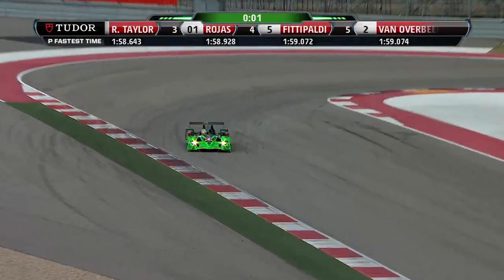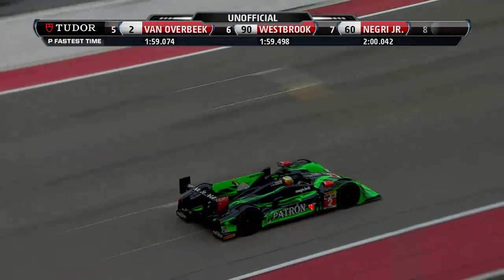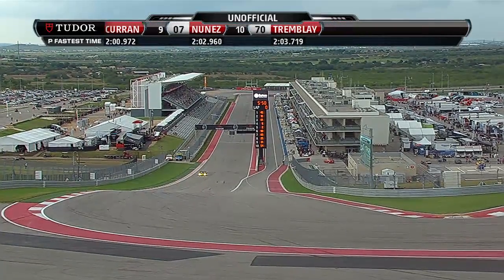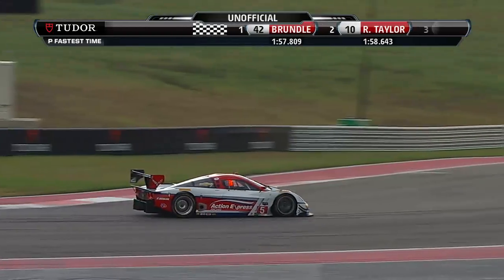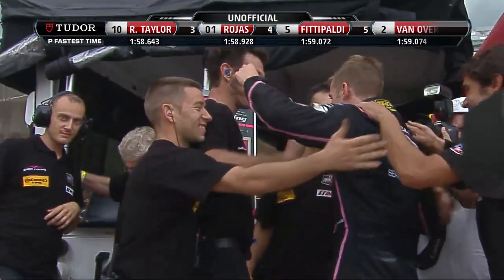Can Johannes improve? Yeah, Memo Rojas just turned a great lap, jumps up to third at a 58.928, pushes Fittipaldi and Van Overbeek back a spot. So now this lap for Van Overbeek, and I think he just came through and picked up the checker. Not going to be enough. Did not make any noticeable improvement.